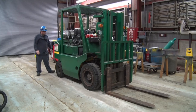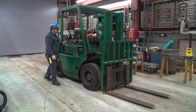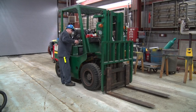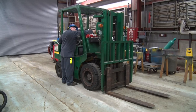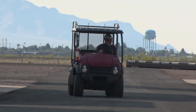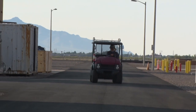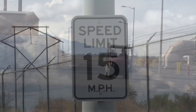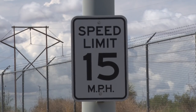All industrial vehicles used on the site, including excavators and forklifts, must be in proper working order and inspected according to the manufacturer's instructions every day prior to use. Industrial vehicles must be operated in strict compliance with applicable safety regulations, including the use of seat belts. The plant speed limit of 15 miles per hour must be observed while operating all motor vehicles on site.